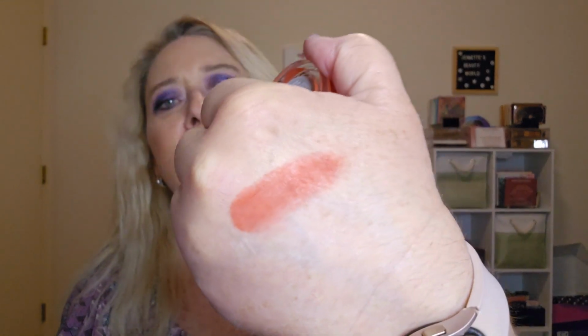Let's check this out. And that's the shade. I am using kind of orangey, I'm using Kaleidos blush today. And then my Lady Gaga House Labs highlighter that I got, that I showed you in last month's makeup haul. I'm using that today. And I like it. It's pretty. It was kind of an orangey color. So that's a pretty shade.